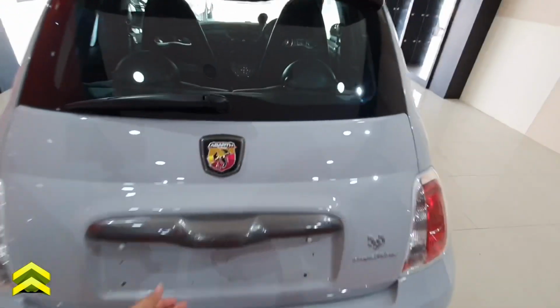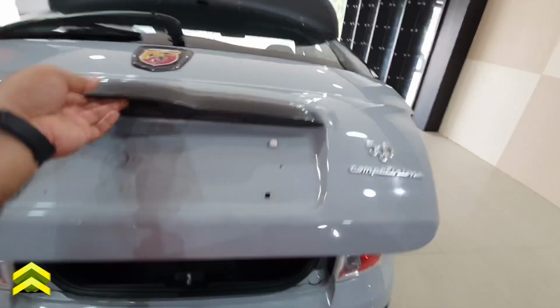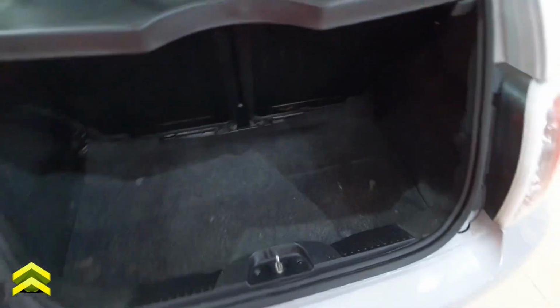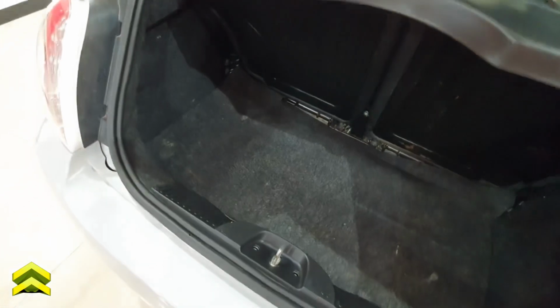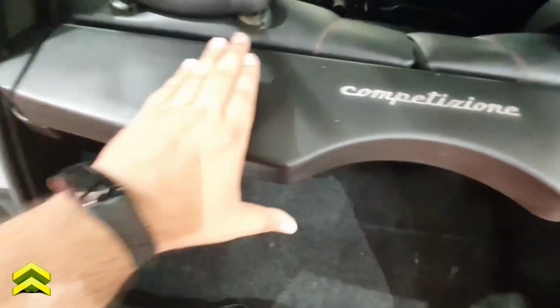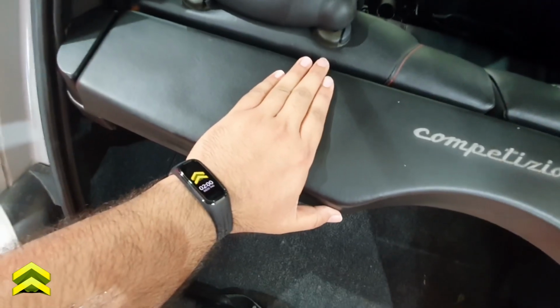Now opening up the boot of the 595, as you can see, it is a generous amount of boot space for a car of this size. It is well spaced out, and your rear seats do have the 60-40 split. On top you can see the rear parcel shelf tray with the Competizione badge, and that is its size in reference to my hand.